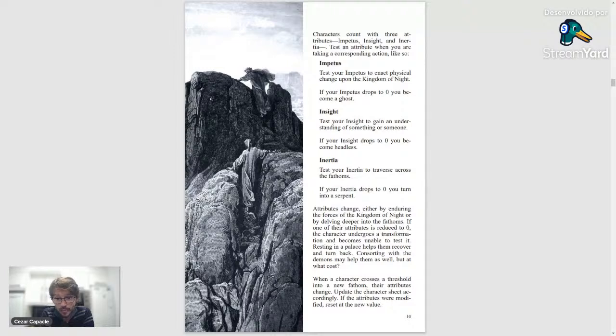Attributes change. How? During the Force of the Kingdom of the Nights, delving deeper. If you get to 0, you undergo a transformation. You need to rest in a palace. Okay, there's a chapter about palaces later on. Consorting with the demons might help, but at what cost? Okay.